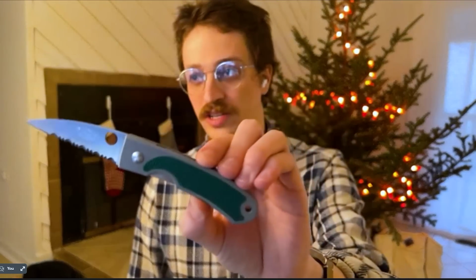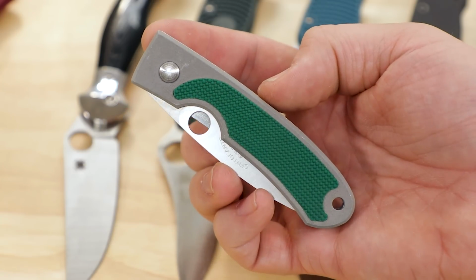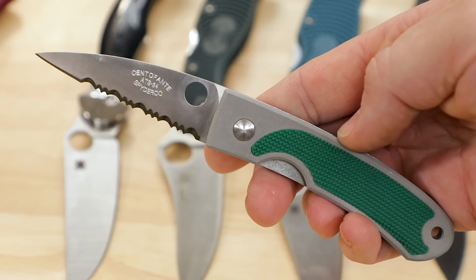Going even further back into Spyderco's history, this is a really old one. I think 1996, in fact, the C25 Centofonte, designed by Frank Centofante. Spyderco's model numbers go sequentially, so any new model just gets the next number up after the C. If that's the 25, that is quite early in the history. I think we're now in the 300s somewhere. Might be wrong about that, but we're way, way past 25. So this is really diving deep.